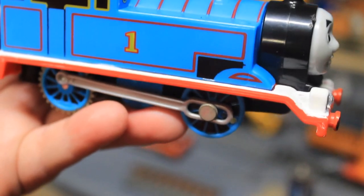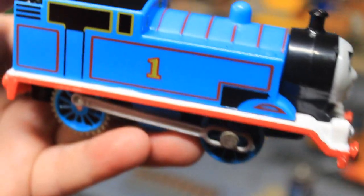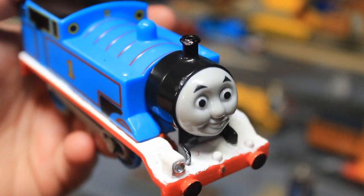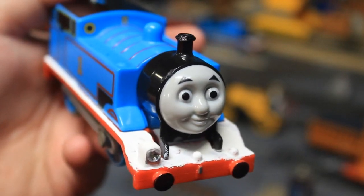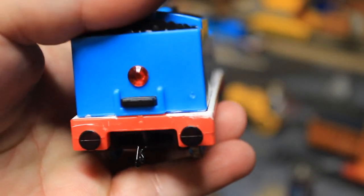So I just painted around it, scraped off the white on what I got on the side of the engine, and this looks a lot better, a bit more professional. Shame that Mattel couldn't have done this because it looks so much better with that splash of white on his running board. And I added a fake jewel lamp at the front and gave him a lamp at the back.